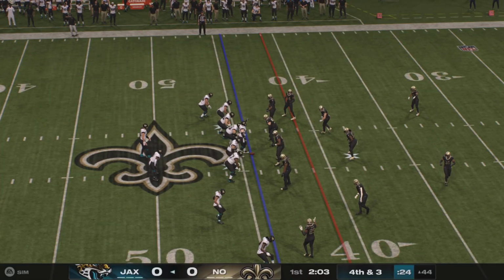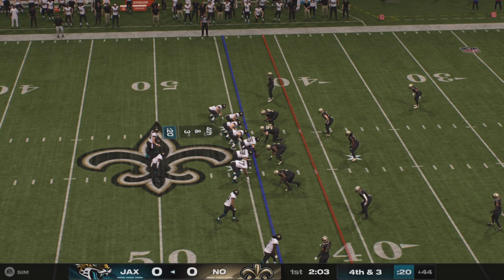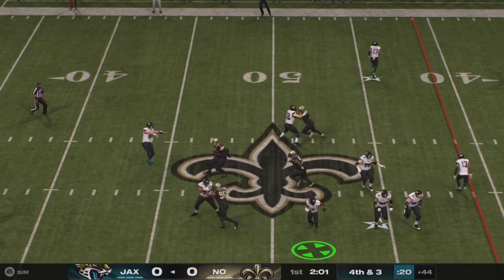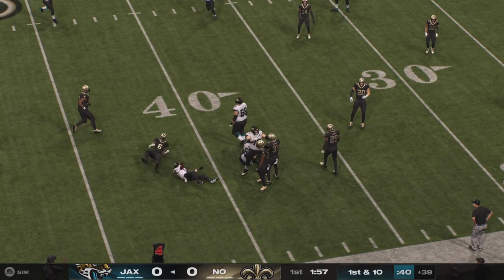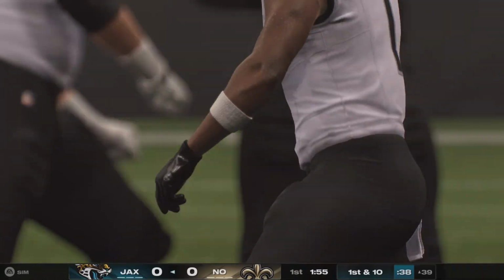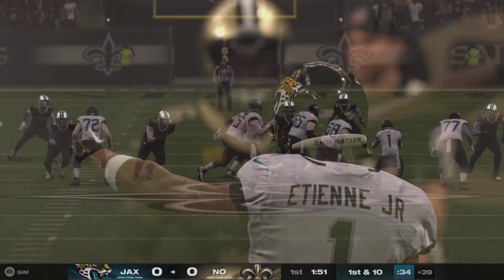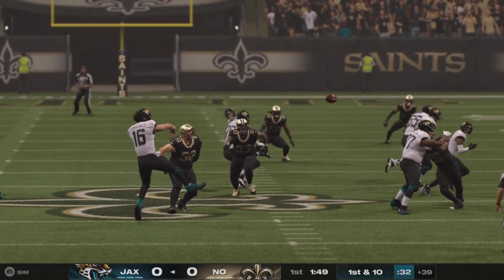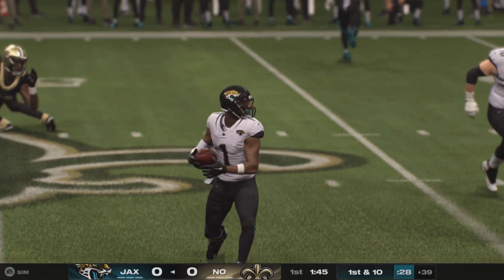Doug Pederson going to roll the dice here. They will go for it on 4th down. And they'll try and throw for it with Lawrence. And they're going to try the screen. It's complete. And he's got the first before he's brought down at the 39-yard line. A solid pickup of 5 and a very solid 4th down conversion. And defensively, pure frustration.